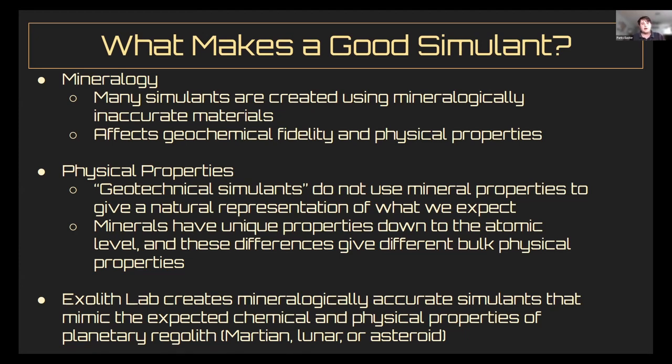As far as physical properties go, it's definitely important for a simulant to have accurate physical properties as well. Geotechnical simulants do not use the mineral properties, which does not give a natural representation of what we would expect on Mars. So, they might get one factor correct, like shear strength or particle size, but they're very rarely going to get every factor correct because they're missing the atomic accuracy, basically, because minerals have unique properties down to the atomic level, and that really does affect the bulk physical properties of the regolith. So at Exolith, we create mineralogically accurate simulants that mimic the expected chemical and physical properties of planetary regolith, whether that be Martian, lunar, or asteroid.